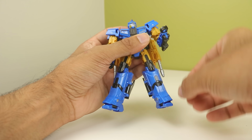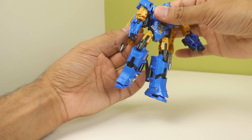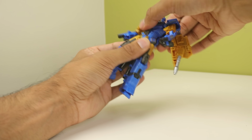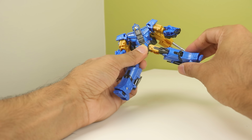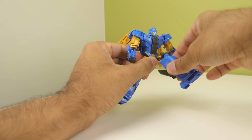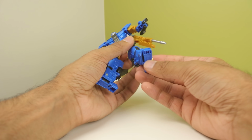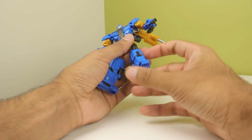You have a bicep joint, you have a 90 degree bend at the elbow, no wrist swivel. You do have a, well, the cannons are getting in the way. You do have a waist joint. Hips are on ball joints, so they can go forward, back, in and out. They only go out that far, which is a little annoying. Thigh rotation, which is a tiny bit loose on mine. 90 degree bend at the knee, and then the ankles can pivot and they can fold down slightly. That's more for transformation.